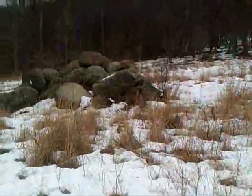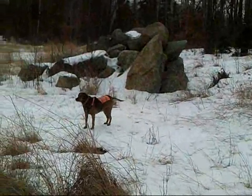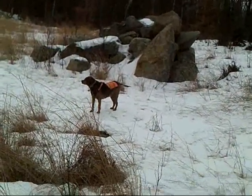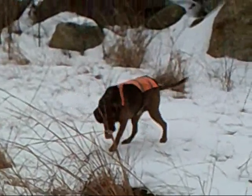This way. Where you going? You going to check out that rock pile? Huh? What's over there? Alright, come on.